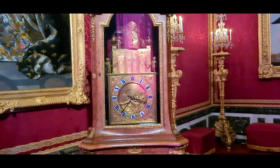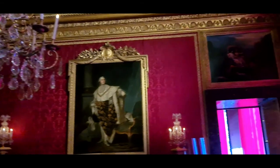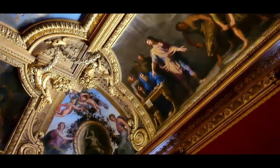This room is called the Mercury Room. I'm not sure if the king was sleeping here at all, but hold on. There's a phone call, the king is calling. Hold on just a second.